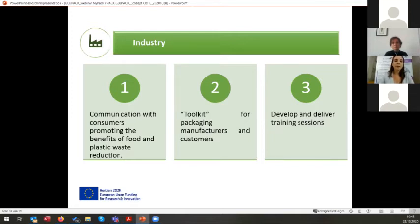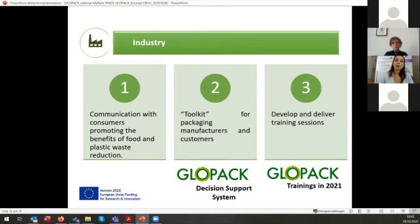This is why in GLOPACK we developed the decision support system. Next slide, please. This decision support system will help the companies, the users, to identify an optimal compromise between the requirements of the food, the market, and the consumers. And also another key element, in our opinion, is the training. So we have these tools, we have any kind of support for the companies, but if they don't train their staff, they won't be able to exploit these new opportunities properly.